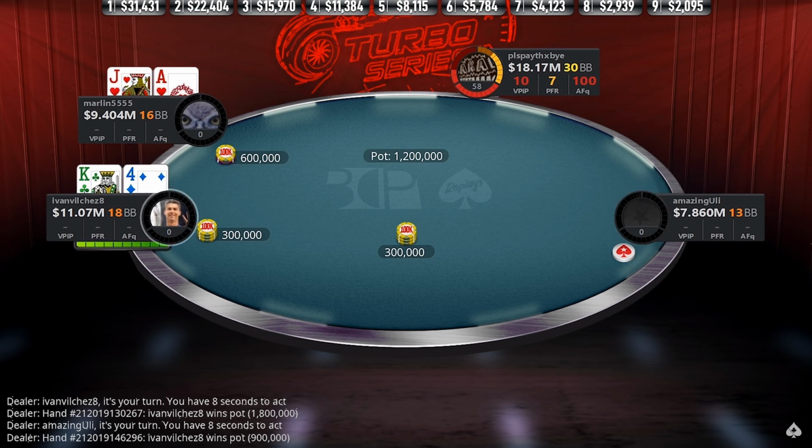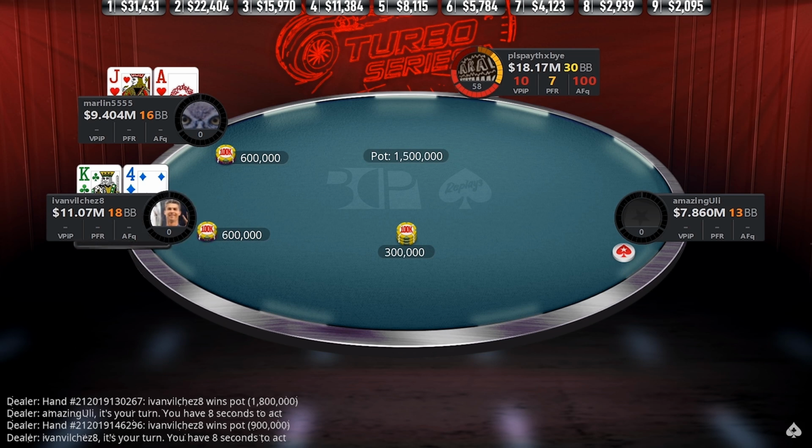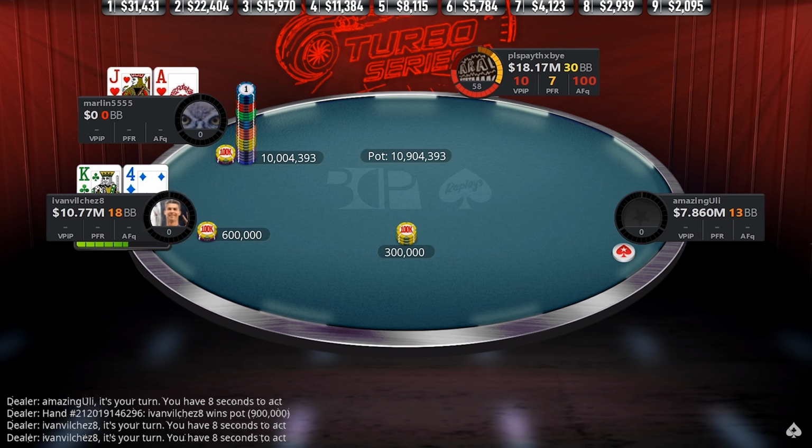King 4 for Ivan in the small blind, hopefully doesn't rip. Plays limp. Marlin will jam it all in with the ace jack suited. Ivan has an easy fold now.